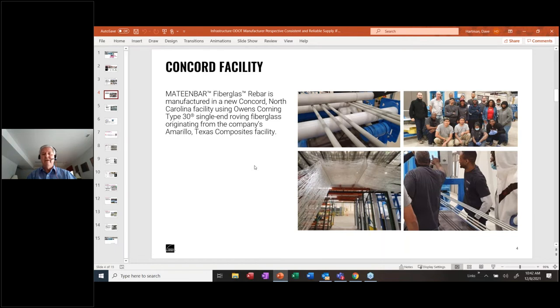You see here the continuous process of pultrusion, where we feed in the fiberglass reinforcements, and then we consolidate that into a rebar structure. And with the interest that we have in understanding what the demand and growth is, we are in the process of scaling this facility to meet the demand.